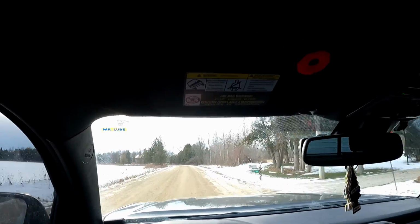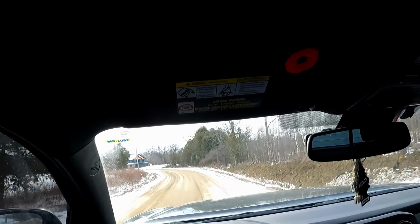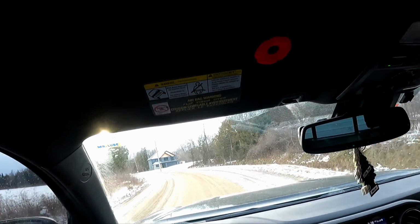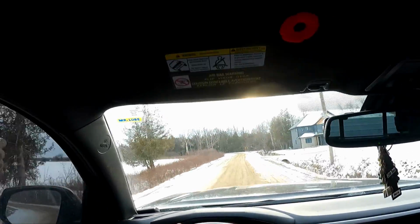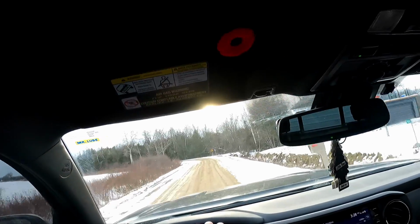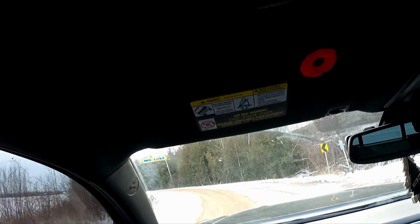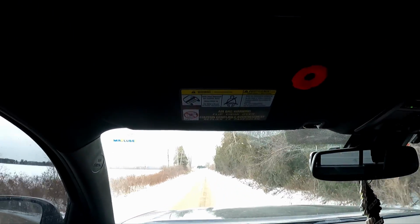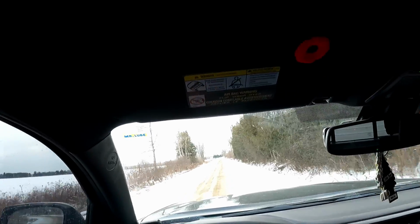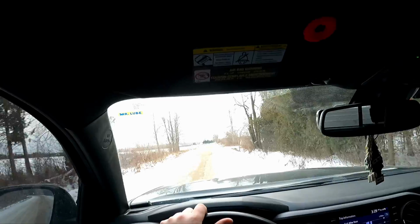Fuel economy, it's okay. I'm averaging 13 liters per 100 kilometers, which I think is 18 miles per gallon. But that's in hilly terrain on dirt roads like this and in 4x4 with this little trailer on. So, you know, it's not great, it's not awful, it's just average, and I'm fine with that. I know you could probably get better from a turbo 4, but I prefer the simplicity of a V6.